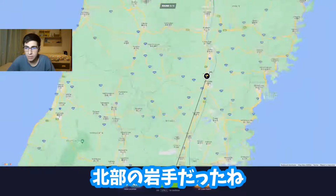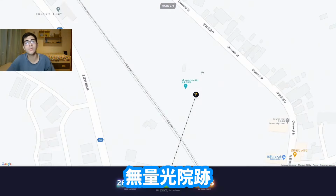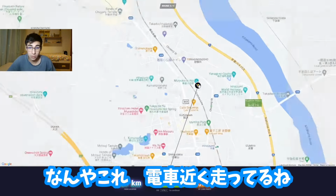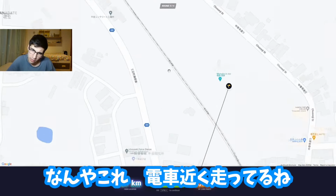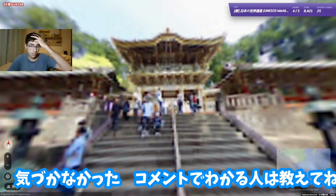It was a bit further north in Iwate. It was not an easy location here. So it was the Muryoko in Ato. Once again, I don't know what this is. There was a train railway coming very close to us. I didn't notice it. But yeah, let me know, guys, in the comments.